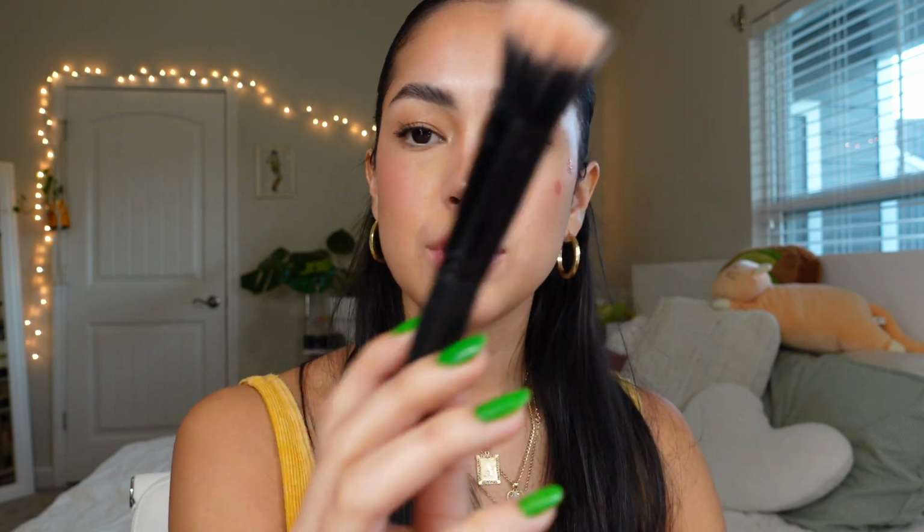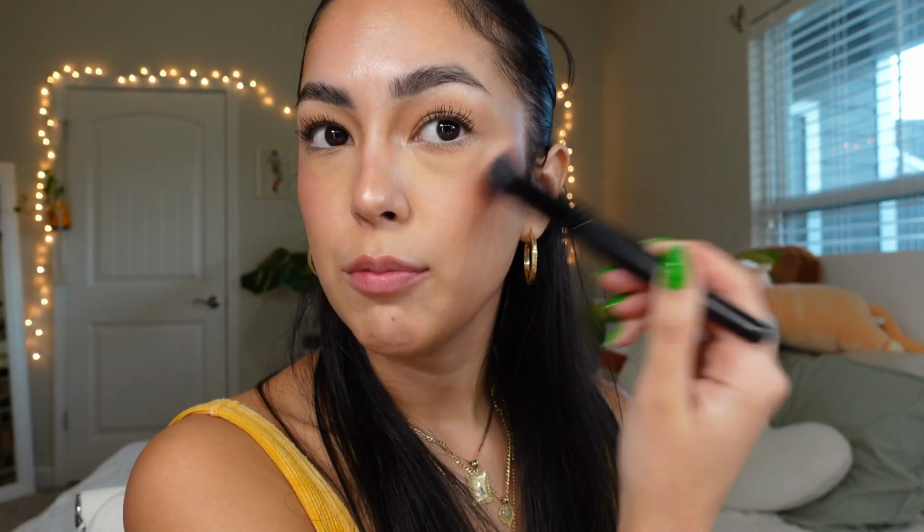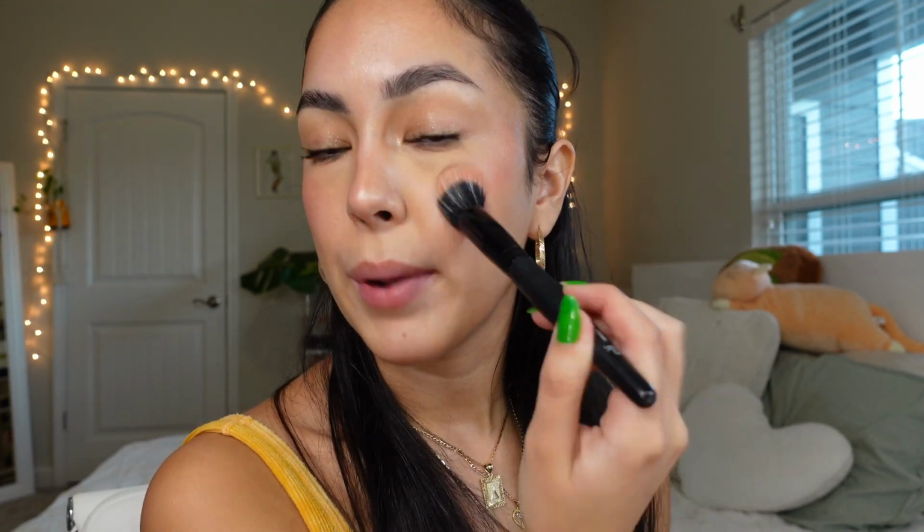That was really satisfying. All right, we're just going to work with 2 small dots, and I'm going to use this brush to blend it in. Mind you, I already have blush on, but I just really wanted to see how this looked on top of my regular blush. Okay, this one is way more prominent than this one, and I had to layer this one. You can see they almost look identical, but this one I only did like 2 little dots.